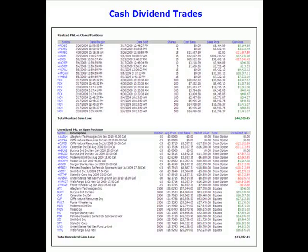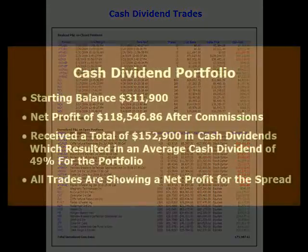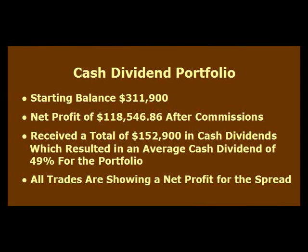This brokerage account profit loss report for one of my 8 trading accounts shows my current cash dividend trades for that account. This account had a $312,000 starting balance when I initiated the current trades. There are currently over $118,000 in net profits after commissions for this portfolio. Now, I received over $152,000 in cash dividends for this portfolio, resulting in an average cash dividend of 49% for the trades in this portfolio. I reinvested the cash dividends I received in additional cash dividend trades, allowing me to compound my trading results.